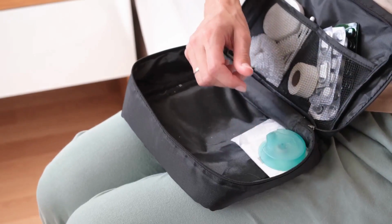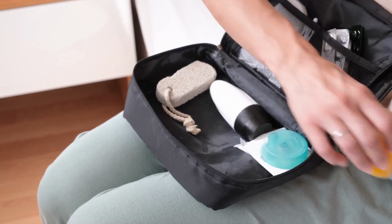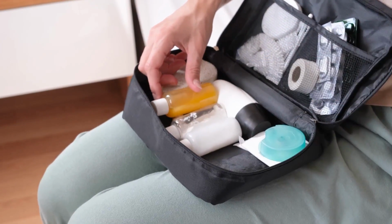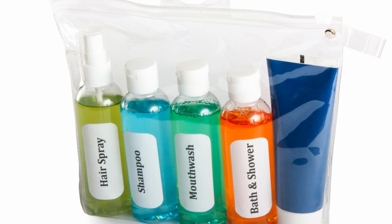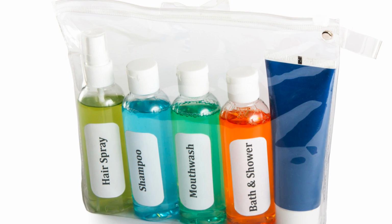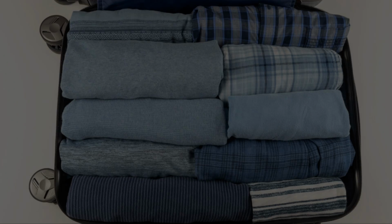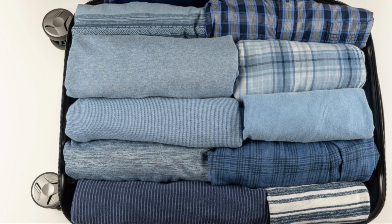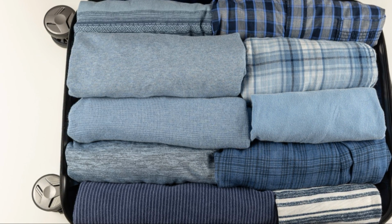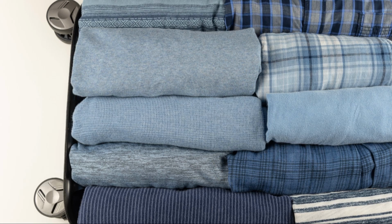To avoid any issues, it's a good idea to invest in travel-sized products or to transfer your favorite items into compliant containers. Many stores now offer a wide range of travel-sized toiletries, making it easier than ever to stay within the rules. It might take a bit more effort, but it's worth it to ensure a hassle-free journey. So, as you prepare for your next trip, take a moment to review the liquid restrictions and plan accordingly. With a little bit of preparation, you can navigate the rules with ease and focus on enjoying your travels. Safe travels.